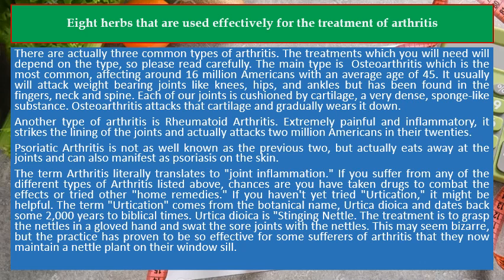If you suffer from any of the different types of arthritis listed above, chances are you have taken drugs to combat the effects or tried other home remedies. If you haven't yet tried urtication, it might be helpful. The term urtication comes from the botanical name, Urtica dioica, and dates back some 2,000 years to biblical times. Urtica dioica is stinging nettle.